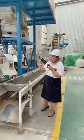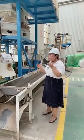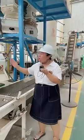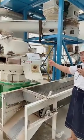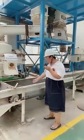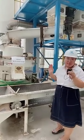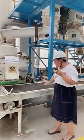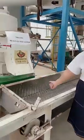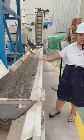This prevents ring die hot expansion and cold shrinkage. So the oil material will stay in the ring die, and when the pellet machine restarts, it will discharge. In order not to mix the good pellets and oil material together, we designed this function. The oil material will go in the backward direction, and the good pellets will go in the forward direction.